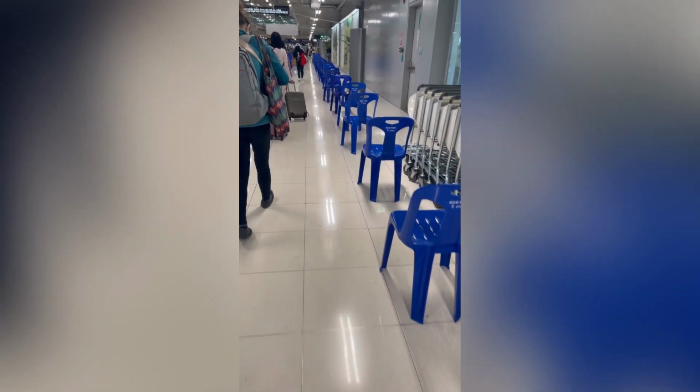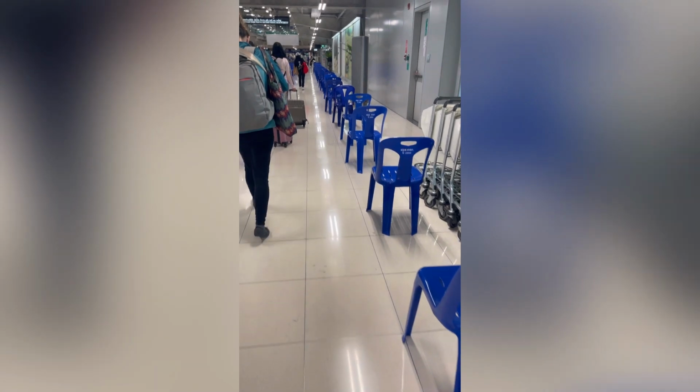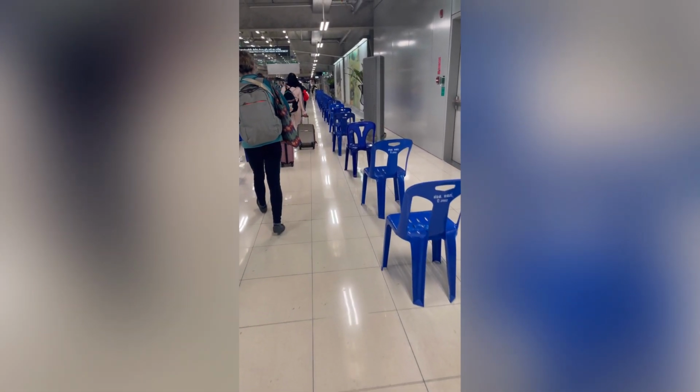So usually in the airport, there's 4 different rows that you can walk down for different things. So for example, transfers. As you can see in the video, there's only one walk route. They'd blocked off the other 3 with plastic chairs just to ensure that we were going straight to immigration and nobody was getting lost in the airport.